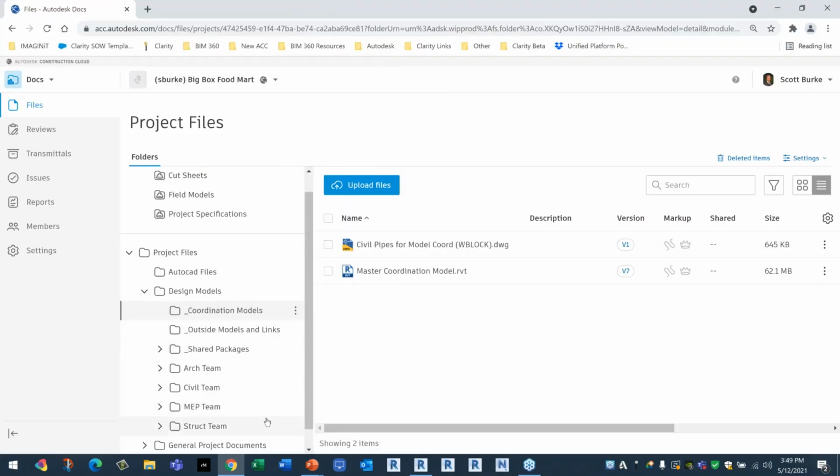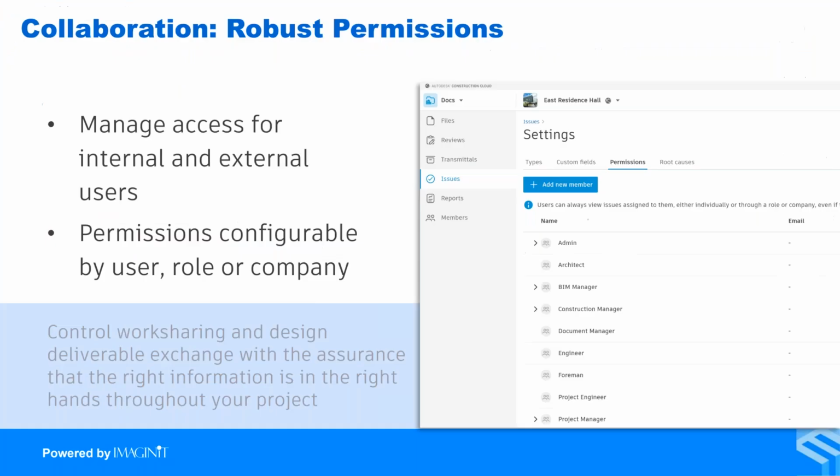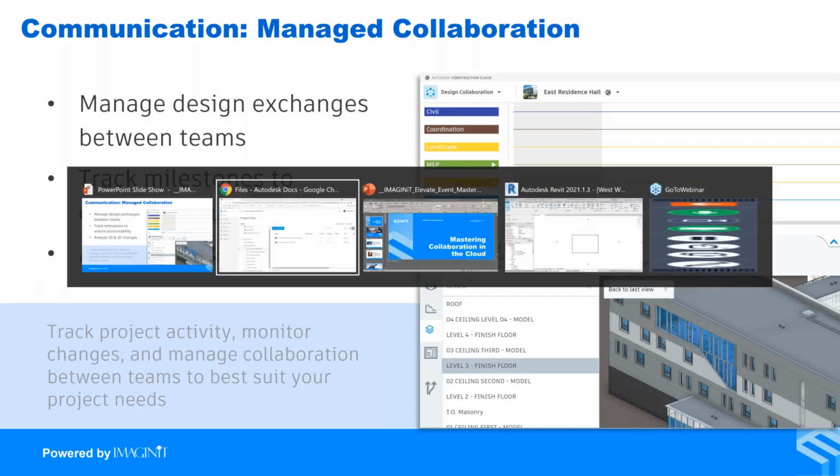There we go. So that's that first part that I was talking about, that strict or very flexible permission control. The next part on the Revit side is the managed collaboration. So that's using these swim lanes and my design packages, and I'm able to share the information with the team, and I'm also able to analyze 2D and 3D changes in the model.